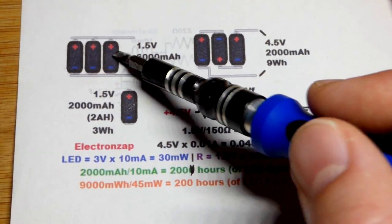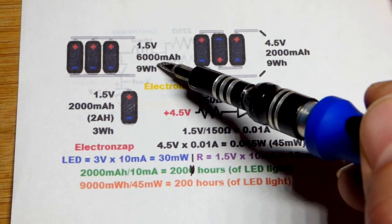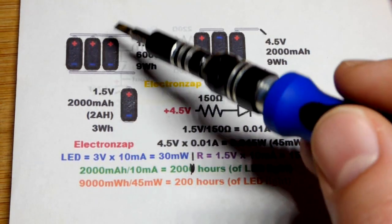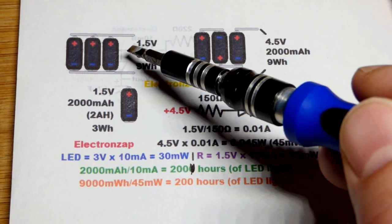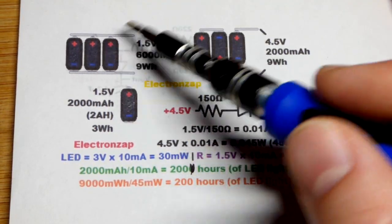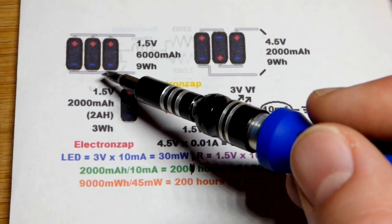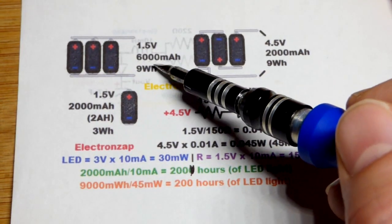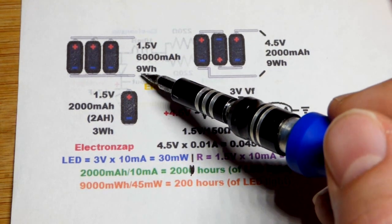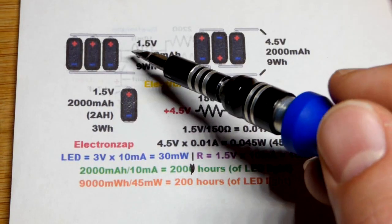If you put 3 of them in parallel, you'll end up with about 3 times as much current that they can provide. Each one of them is providing about 1/3 of the current, and thus they're not going to get as hot at a given current as if you're pumping it all out of one of them. So you'll get about 3 times as much total current, and you can provide about 3 times as much power altogether.